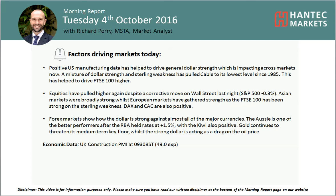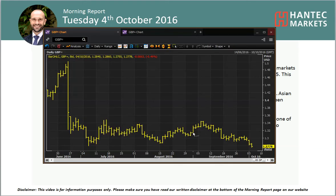We've got a pretty strong start to the European session. It's FTSE that's driving it, or more specifically sterling weakness. Sterling has now broken below the key low at 27.96, and this was the low that we saw post-Brexit. The initial Brexit fall-off went to 27.96, then consolidated sideways, but in the last few weeks we've seen continued sterling weakness, and today a combination of sterling weakness and dollar strength is pulling sterling below that key level.